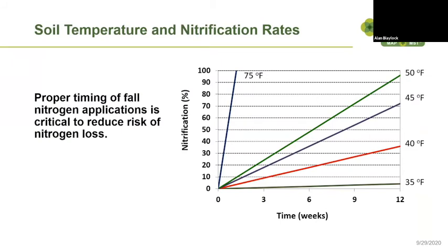One of the important things to keep in mind for fall applications is the rate of nitrification. And this is kind of a standardized, idealized relationship you'll find in many textbooks. The point here is that in warm soils, nitrification goes very quickly. So you can see at 75 degrees, it's virtually complete in about a week's time if there's moisture present. On the other hand, at 35 degrees or at 50 degrees, when the soil is cold, that nitrification goes much slower. So if we put fertilizer out in the fall and the soil freezes and stays frozen, that nitrification is very, very slow. And so it keeps it in the ammonium form until the soil warms again.